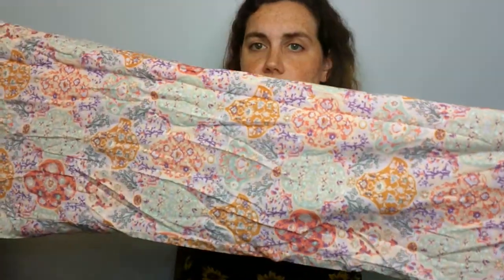Not fun. Alright, these are a pair of Victoria's Secret sleep pants. They are new with tags. They're actually size large, so I was like, if I can't get much for them, maybe I'll just keep them, but do I really need another pair of pajama pants? No, I don't.